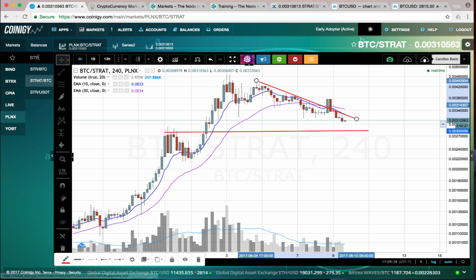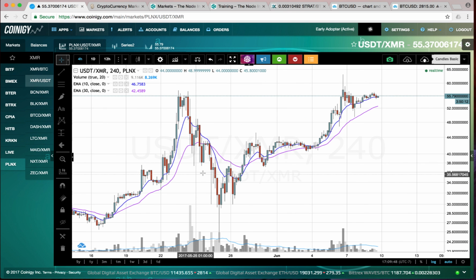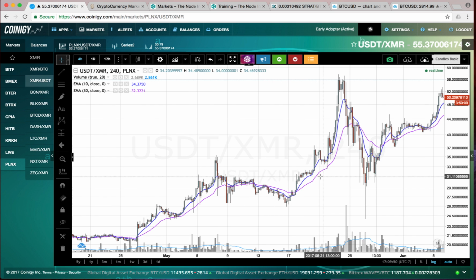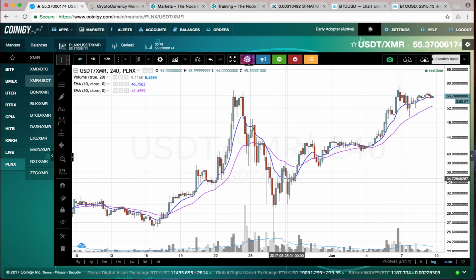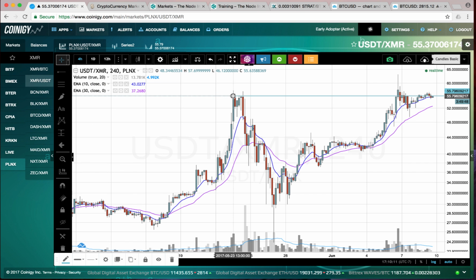Monero has been really strong. Let's look at Monero dollar first. Monero was a little crazy during the whole Consensus 2017 week. They had all this rumor that they were going to make a huge announcement. The announcement wasn't really that big and it crashed a little bit, followed by the panic day. So it's been really shaky, but bouncing back really strong here and right at the old highs now. Monero's sitting right at the old highs, looking like it wants to start making all-time highs again.